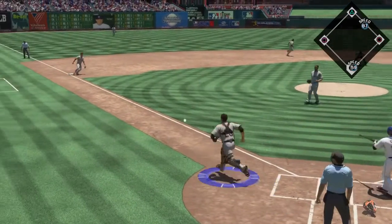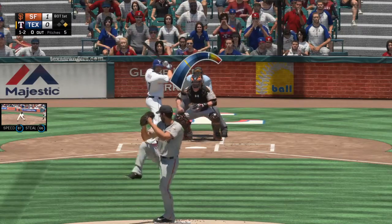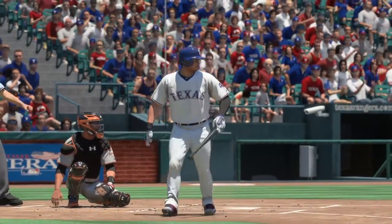Swing and a little tapper. That goes foul. 2 strikes on him now. Swing and a miss on the slider, and that's out number 1.